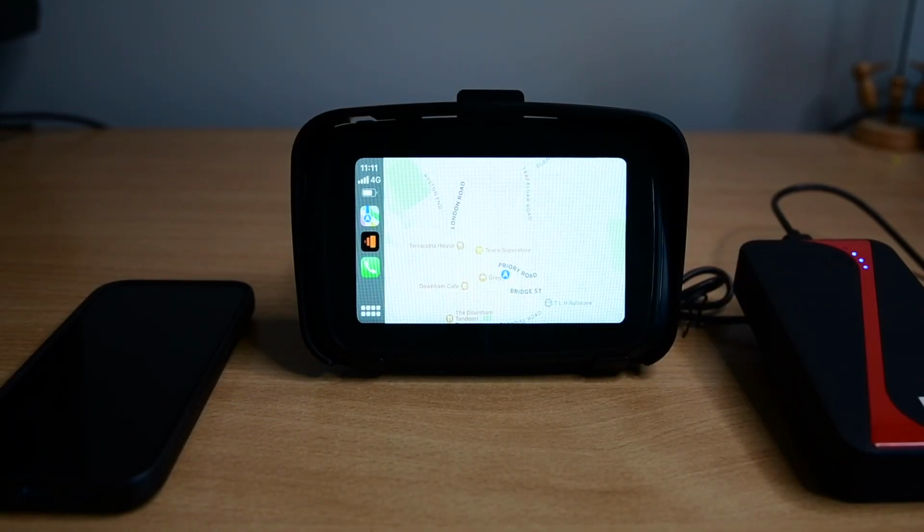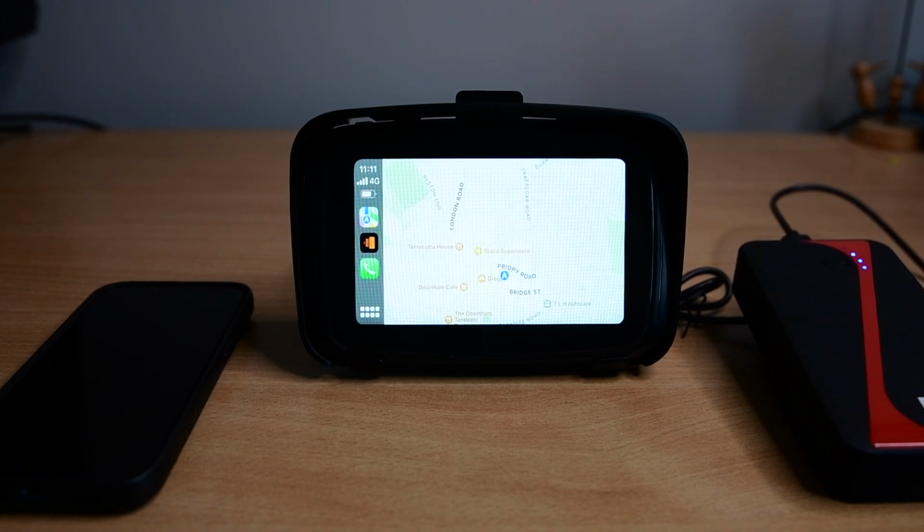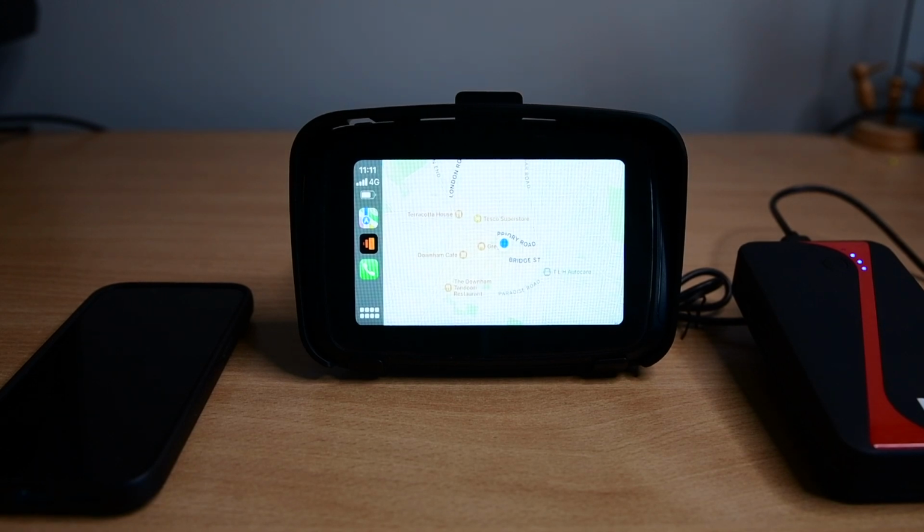So, it's proven to be quite successful so far, and I'm hoping that once I get out on the bike and am able to use it for real, then hopefully that'll prove to be just as successful. But you can be rest assured that I'll be reporting on that in due course.